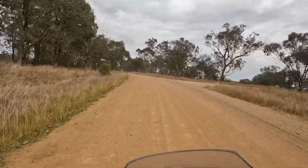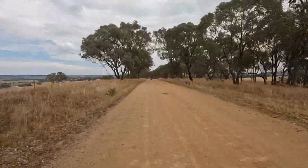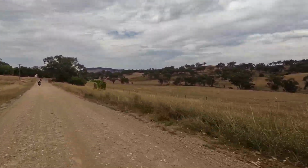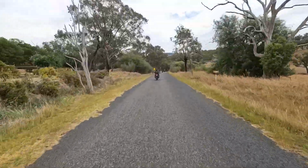A lot of these corners very corrugated this spring. All the potholes there. Okay. A few houses were coming in to Murringo, I think it's called.